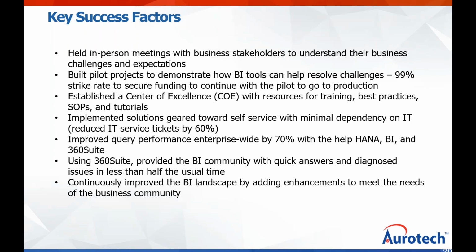So some of our key success factors that you can take home are, again, having in-person meetings with business stakeholders, understanding what the challenges and their expectations are, and then building a pilot to prove those challenges rather than just a flashy demo. Building pilots really helped us resolve the challenges, and our strike rate has almost been 99% in getting funding for those new projects.